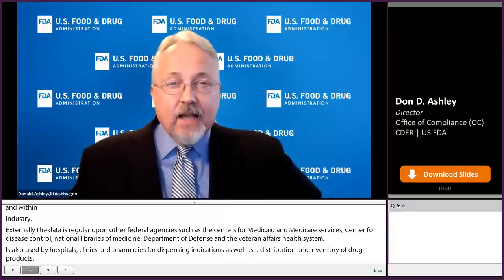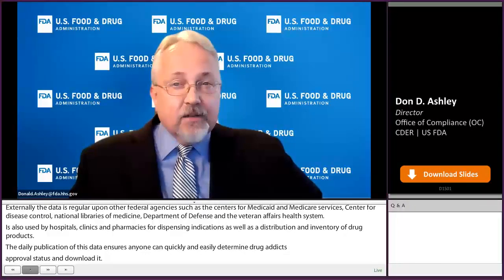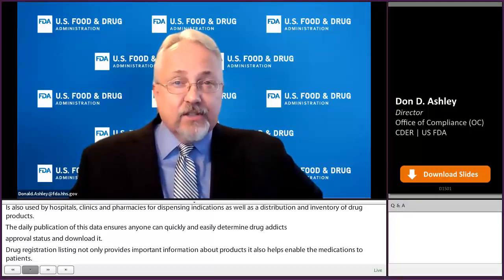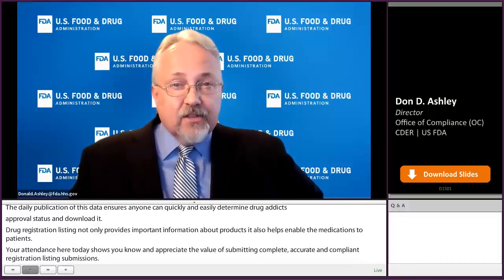Drug registration and listing not only provides important information about products, it also helps enable the delivery of essential medications to patients. Your attendance here today shows that you know and appreciate the value of submitting complete, accurate, and compliant registration and listing submissions. And at the conclusion of this workshop, we trust you'll have gained the requisite knowledge to make the registration and listing process a smooth and successful experience.